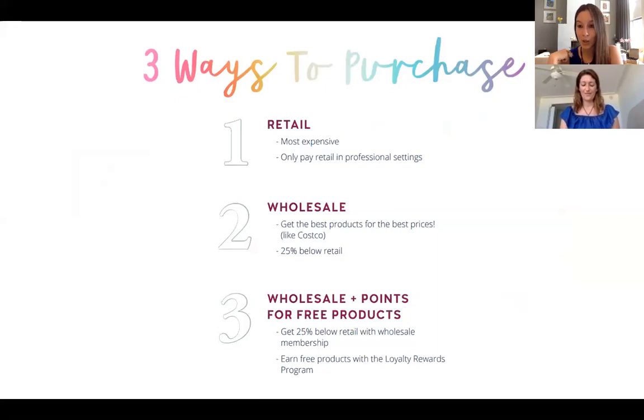So kind of like Costco, where you pay a $35 fee and you get all of your oils below the retail cost. So you have a wholesale account. But then an even better way is to get an enrollment kit, and you get 25% below retail. You also get your wholesale membership for free, and you have the potential to earn free products with your loyalty rewards program. So number 1, you can get it retail, which we don't recommend.